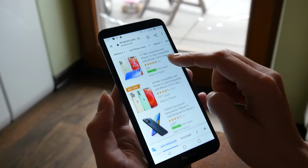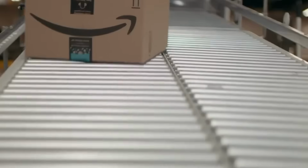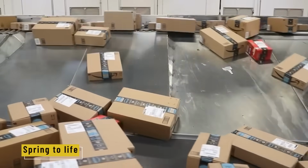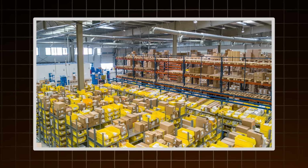A customer scrolls through their phone, finds the product they need, and taps that familiar Buy Now button. What happens next doesn't just involve a click. It kicks off one of the most advanced logistics dances in the modern world. In less than a second, Amazon's systems spring to life. The platform immediately checks which fulfillment centers have the item in stock, focusing on those closest to the customer.